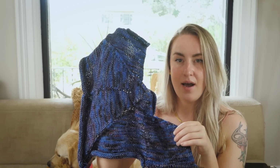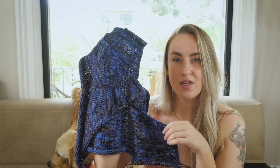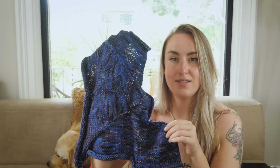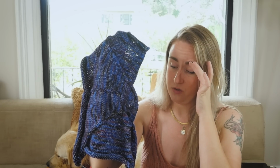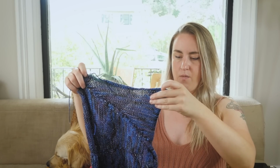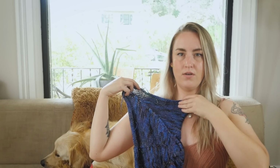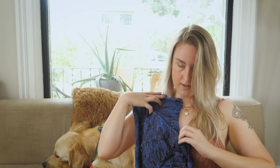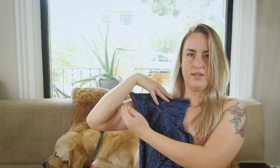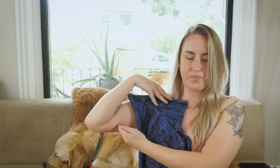I also went up a needle size because I'm using thicker yarn. I think his originally calls for a sport weight, and this is a worsted weight, so I needed larger needles. I went up 2 needle sizes, and I think it's creating the size that I want. So this is about where it's gonna be, and then this sleeve starts right here.